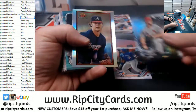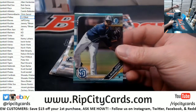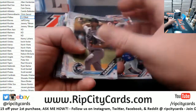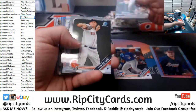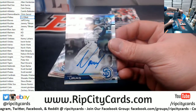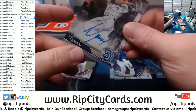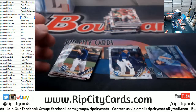Paper, chrome. A Reddy Lawson chrome Padres to 125. True that. And a Luis Urias refractor rookie autograph for the Padres. Nice card.